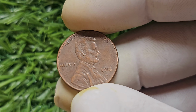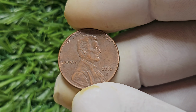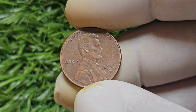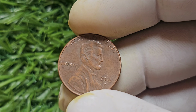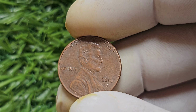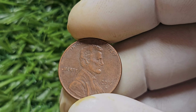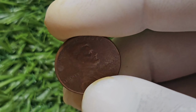We have a truly exciting topic to discuss: the 2016 D-Mint mark Lincoln penny. Now, you may be wondering why this particular coin is so special and worth potentially $1 million. Well, let me take you on a journey through the history and value of this rare and valuable piece. First off, let's talk about the significance of the D-Mint mark on this Lincoln penny.